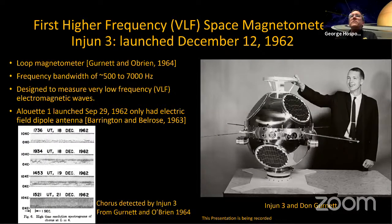The first higher frequency, or VLF, space magnetometer was on Injun 3, launched in December of '62, and it was a loop magnetometer designed by Don Gurnett. This is a picture of it on the right here. It was designed to measure from about 500 hertz up to 7 kilohertz, and he was interested in measuring the low frequency electromagnetic waves in space. And this is actually one of the images from his paper showing the chorus emissions he detected in their burst data.